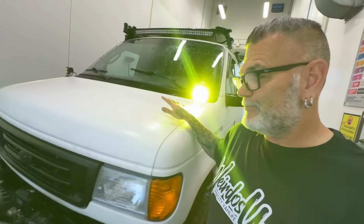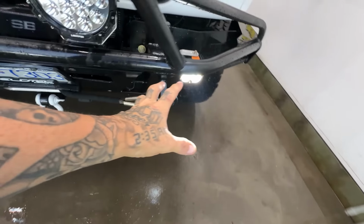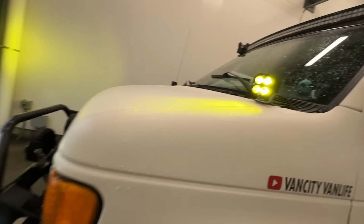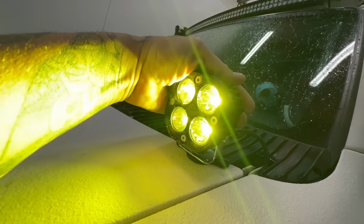My go-tos. I love the amber on the top of the hood because it just cuts through a lot of that fog and stuff out there, and on rainy days the amber is beautiful. But the ones down here are the ones I love the most. They completely light up the road. They light up the trail so well. I'll keep you updated on how these things are working out. So far I kind of like them.